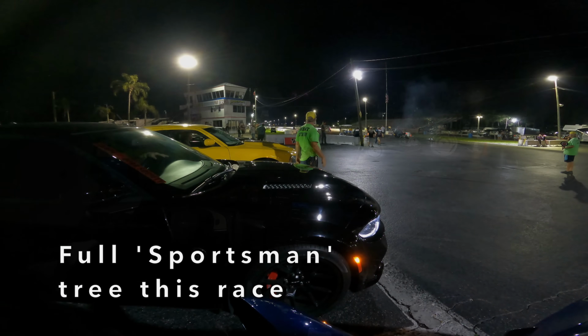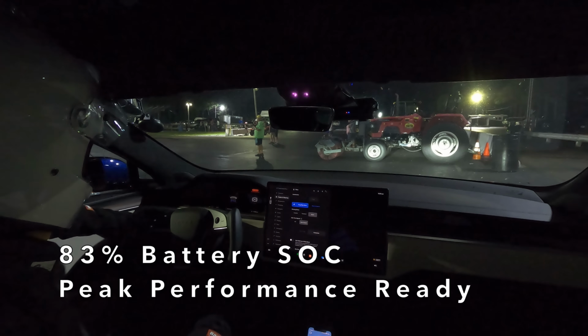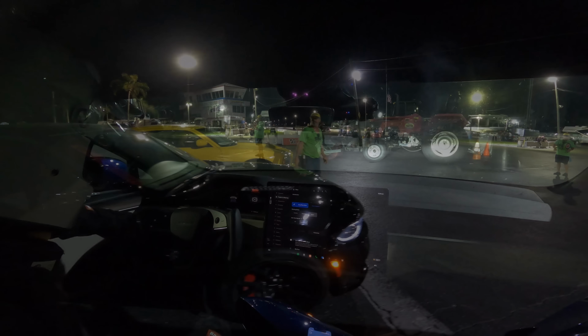We're at 83% battery state of charge after those runs earlier, using about 3% per run. Drag strip mode, peak performance ready. One thing I've learned about this driver, Doug, is he can cut a light. He has a lot of 01s and 02s. All right, we're up. Track was just prepped.